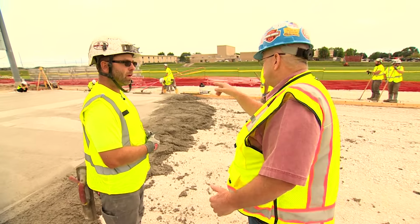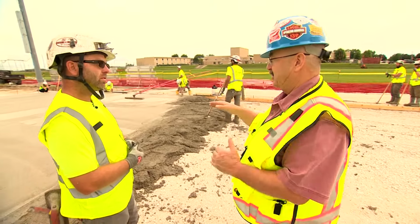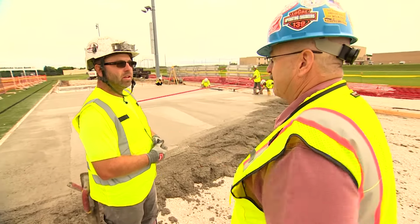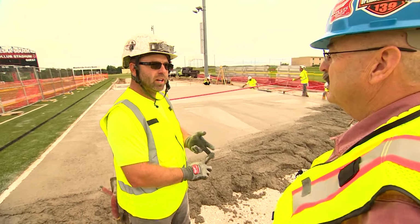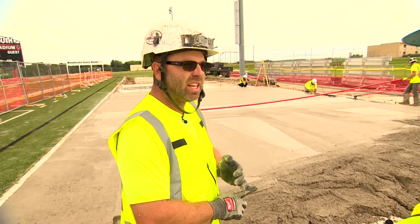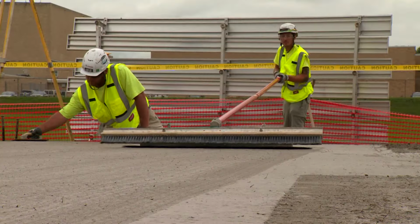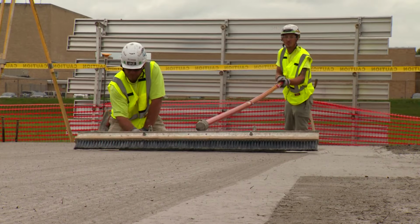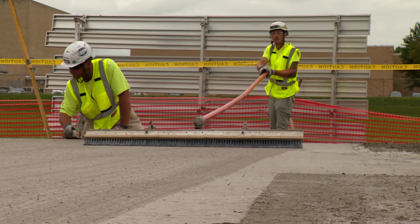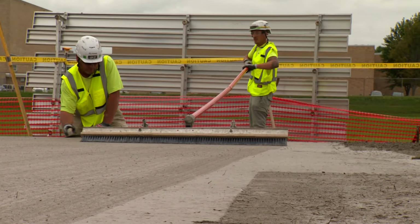Absolutely. Okay, let's touch on the finishing process, the final finishing. Here you said it was a broom finish. Correct. Different types out there, right? There's hard trowel finish, smooth finish, all sorts of different types of finishes you can do. You can do stamped concrete, you can do stained concrete. On this particular job, we're doing a broom finish. Most outside concrete is going to have a broom finish to give you that traction, so that people, when they're walking on it with inclement weather, the rain, the snow, don't slip.